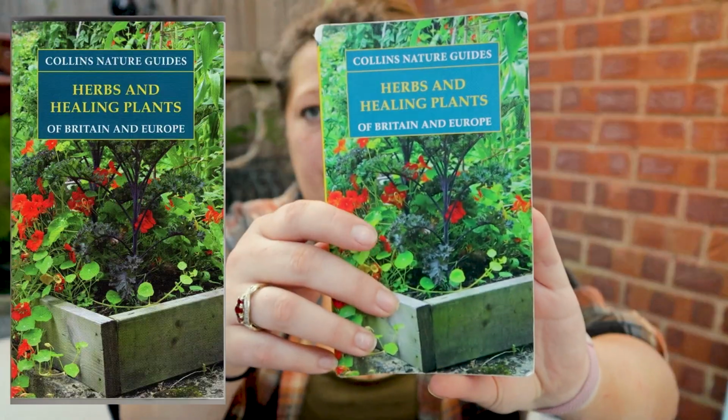Hey, wait. Before you go foraging, make sure you have a few things with you, especially if it's your first time foraging. So what are we talking about? Good books are a good thing. So this is Collins Nature Guides, Herbs and Healing Plants of Britain and Europe. Obviously, if you're not in Britain and Europe, get the version that's right for you. This one here, it's really cool. I'll link it below. This one works by colour.